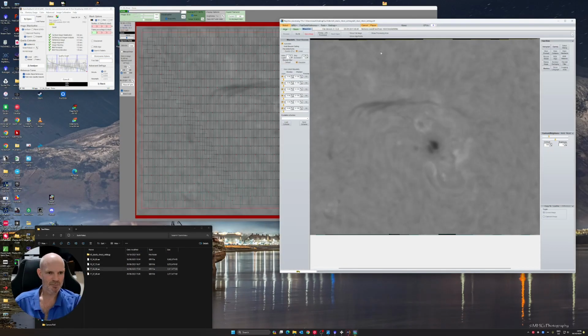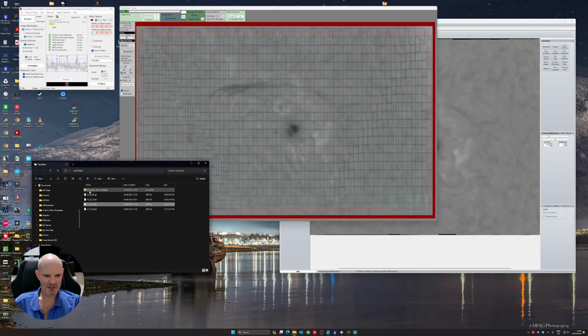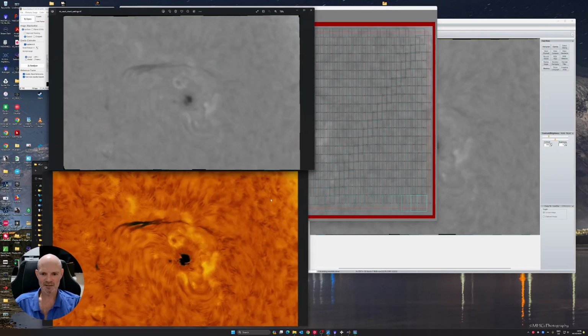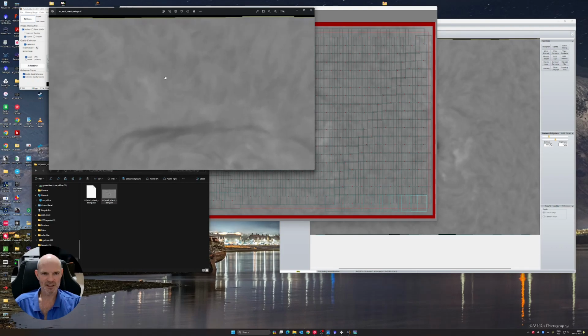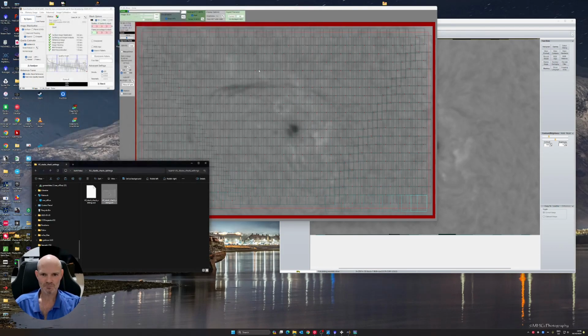Okay, so that's the stack complete. It didn't take too long there. Fortunately, I do have a 24-core CPU running on this. And now we can see down on my file explorer, we've created this folder called AS Stacks. And inside there, we can see the TIFF file that was generated, and we can see the stacking artifacts at the top of the image, which we'll crop out in PixInsight.